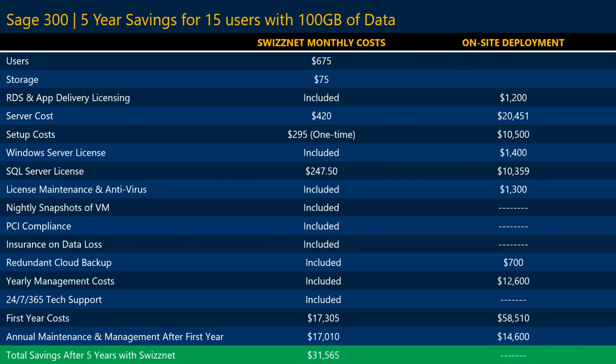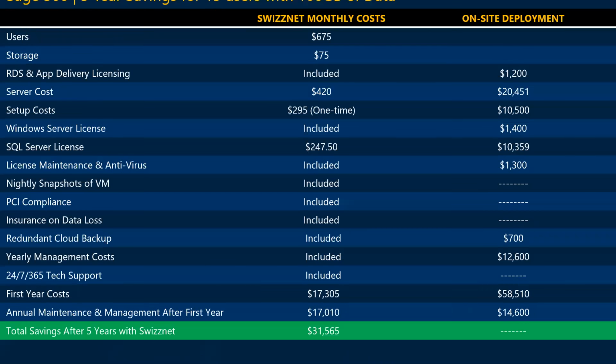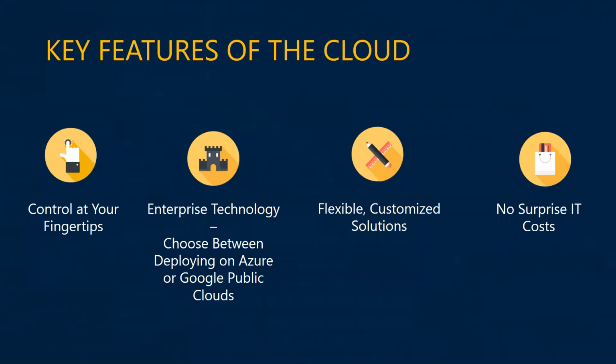So the additional features that you have by going to the cloud: at Swissnet, we give you control at your fingertips. We definitely make sure that Acumen has access to your server to be able to do any of those deployments or changes or updates. But we also give you guys admin control to your server as well. The enterprise technology, all of the antivirus, firewalls, RDS, remote desktop connection, any of that kind of stuff, those are all included as well.